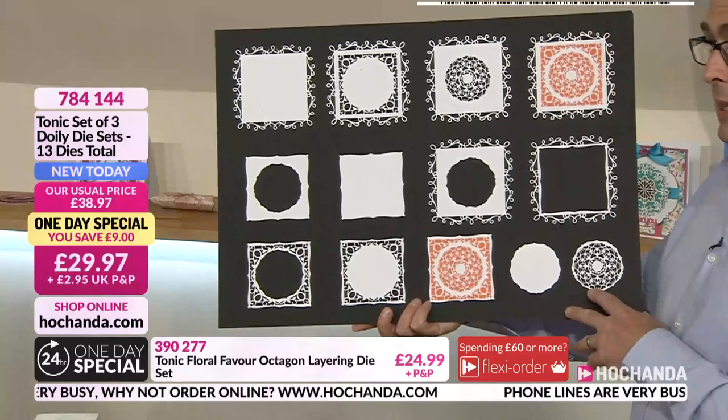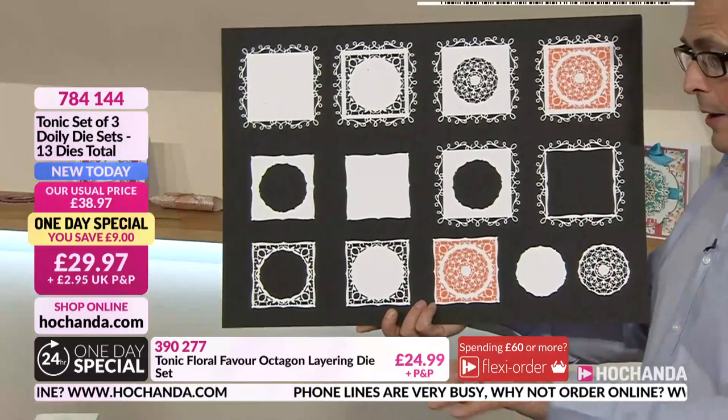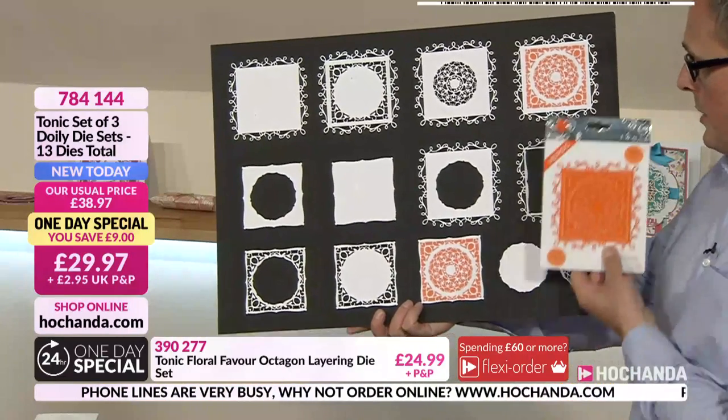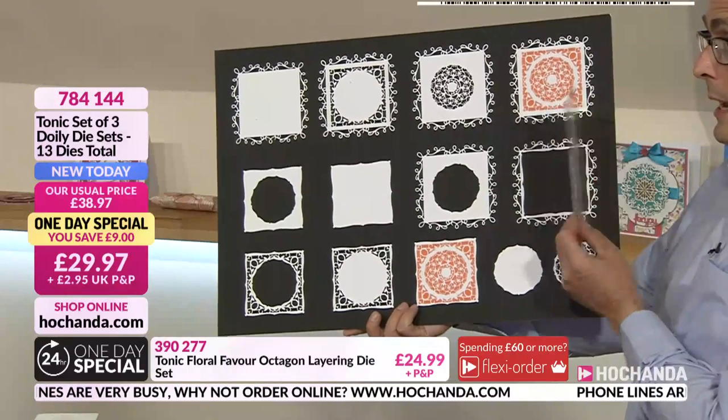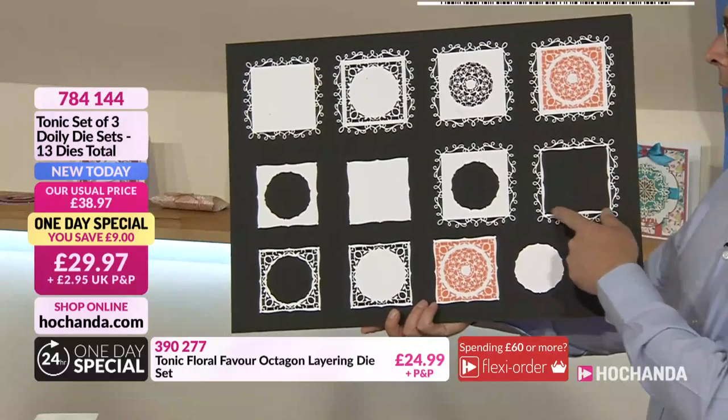And then this is the third one in total. This is the frame now for you on your decorative doilies. This is the devoted doily, the one which is the square frame there. There's your design. That's how much detail you've got in it. Look at that.